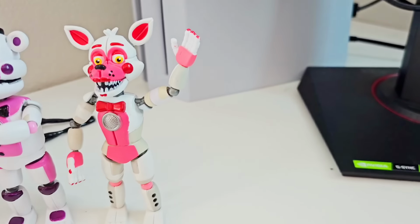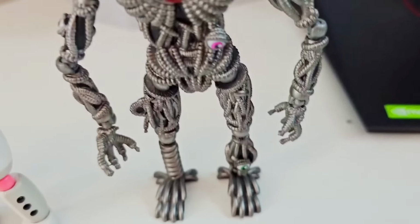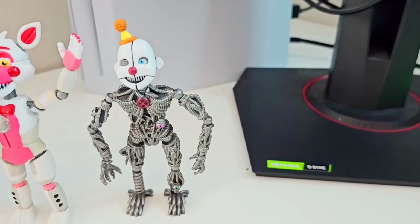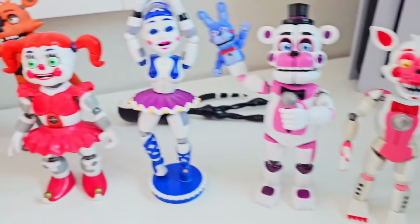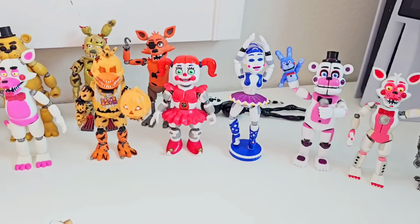The Build-A-Figure of this wave is Ennard. Oh, ho, ho. Look at all of that detail. Wow. Ennard is just absolutely incredible. One of the best figures ever made. And the exclusive of the Sister Location wave is Lobit, who's a Walgreens exclusive. What a weird exclusive. There's also an exclusive of Glow-in-the-Dark Circus Baby, just like Glow-in-the-Dark Foxy, but I don't have her because it's literally impossible to tell if she glows or not.